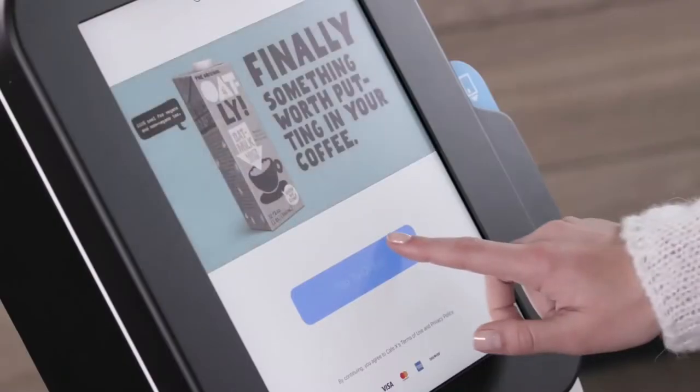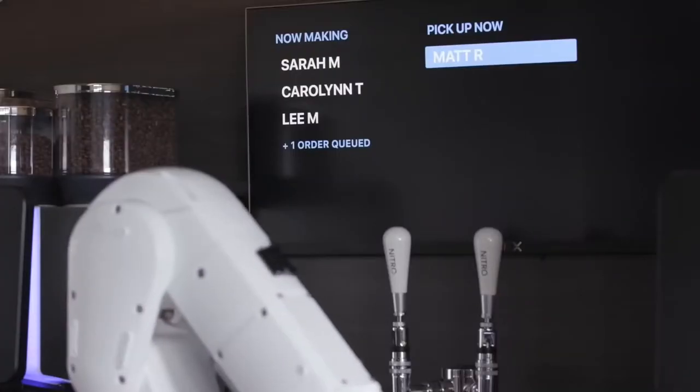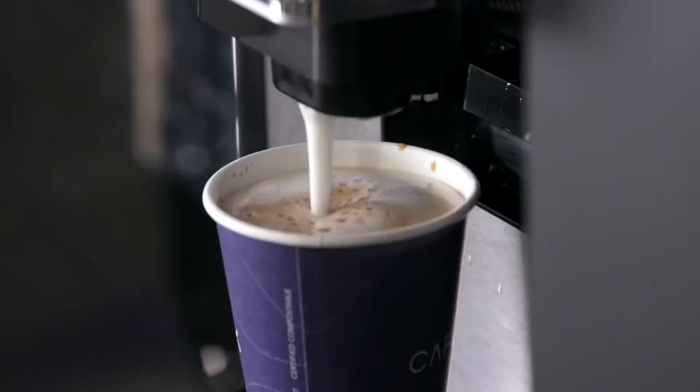Things I don't like about this solution: there's no self-cleaning as far as I can tell, and the owner has even said they need to have somebody come by and clean everything once a day and refill all of the supplies. I've never been a huge fan of touchscreen menu ordering as well. It's not terribly sanitary, and it seems like a downgrade in service.